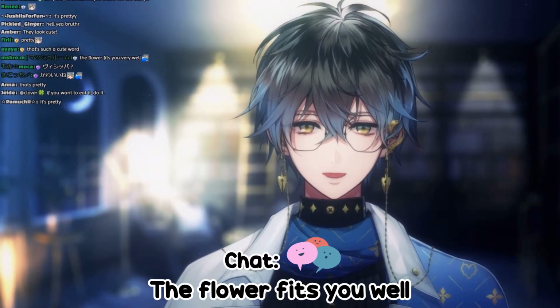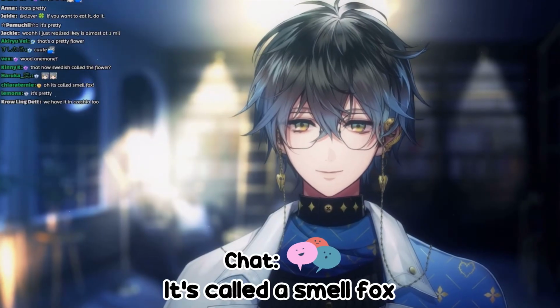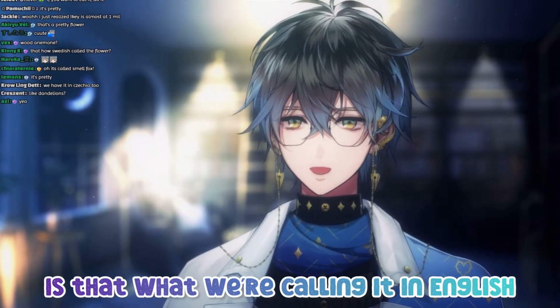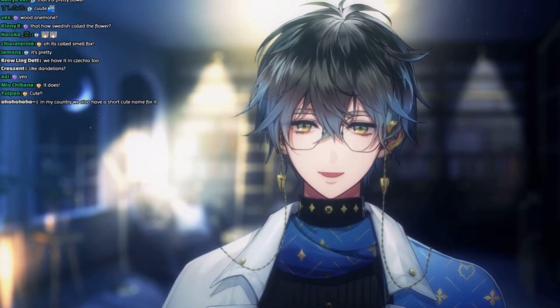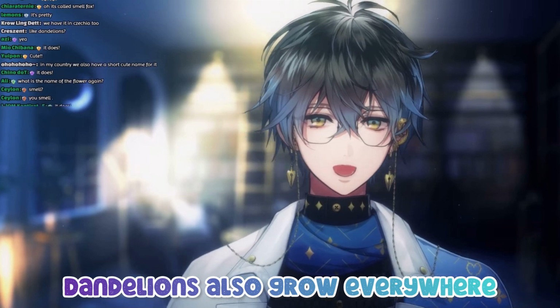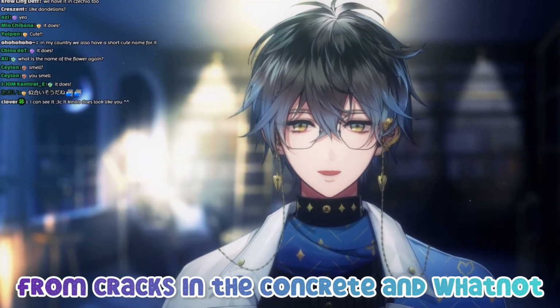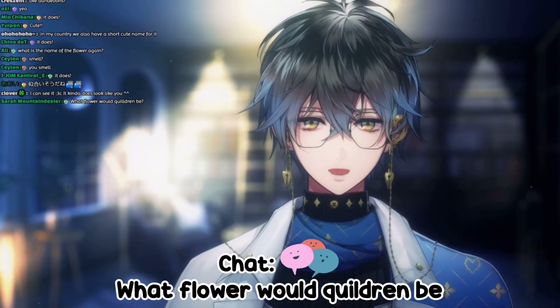The flower fits you well? Does it? I guess. It's called a smell fox? Is that what we're calling it in English? Interesting. Like dandelions? Kind of, yeah. Kind of like dandelions. Dandelions also grow everywhere, but I usually see them coming up from cracks in the concrete and whatnot. What flower would Quilldren be?